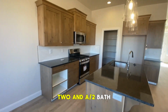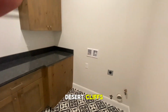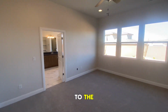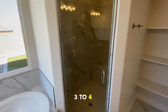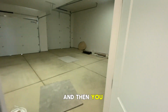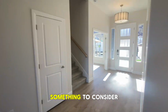It's 4 bedrooms, 2.5 bath, and 2,700 square feet. But within the entire community of Desert Cliffs, you're going to be looking at anywhere between the low 2,000 to the 2,800 square foot mark as far as the size of home goes. They're single level and 2-story homes, 3 to 4 bedroom homes. Some of them have a den, some of them have a full casita, and then you can also get a 3-car garage. Some of them have RVs like this one right here, and some of them don't. So definitely just something to consider.